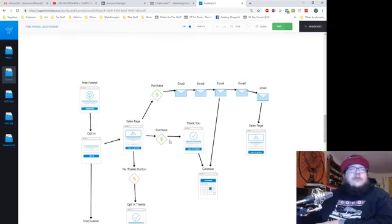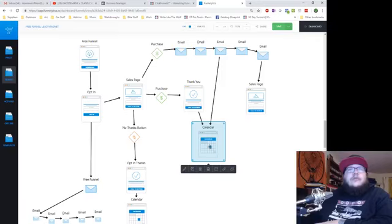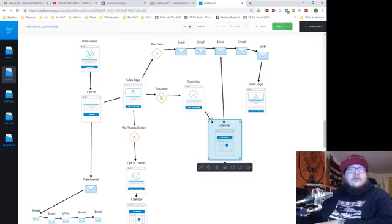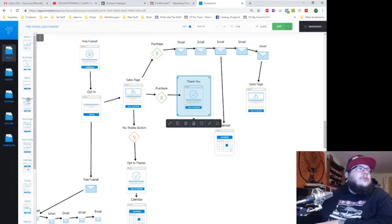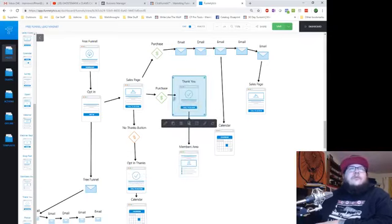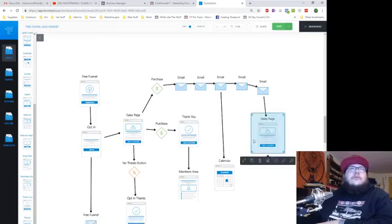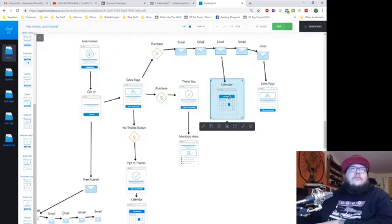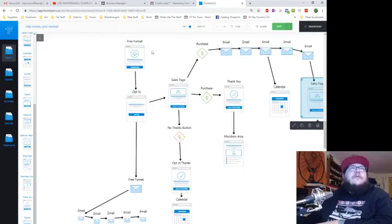Alright, so, at the same time when they purchase, they'll also be going to a thank you page. And then, this calendar is here, but this isn't happening. I'm not telling them to book on the thank you page. This is actually going to be going to the membership site. Let's see. So, once they buy it, it tells them to go to the membership area. I'll leave this here. But yeah, now you guys can see the overall flow of this funnel.